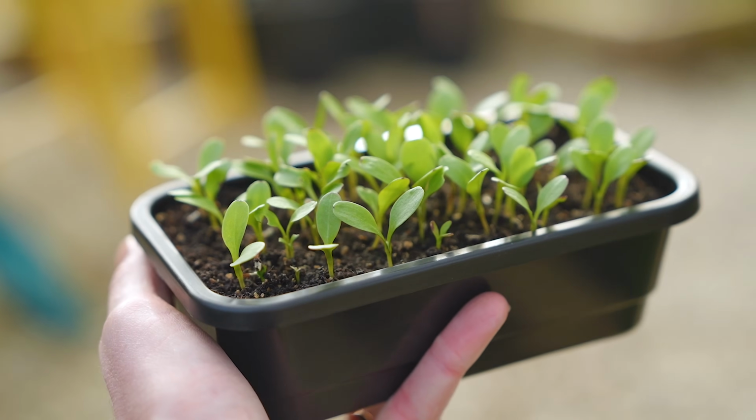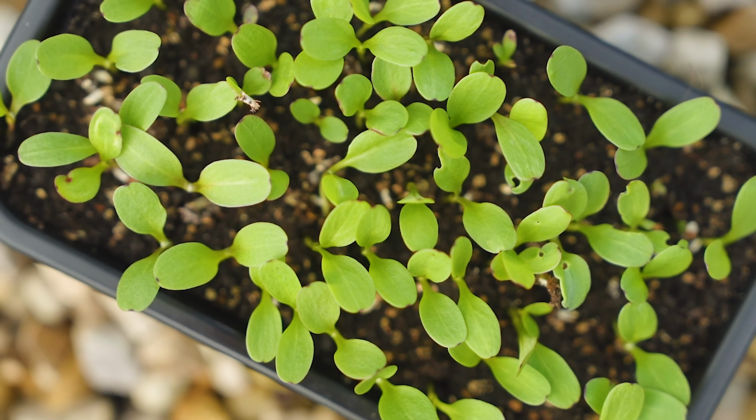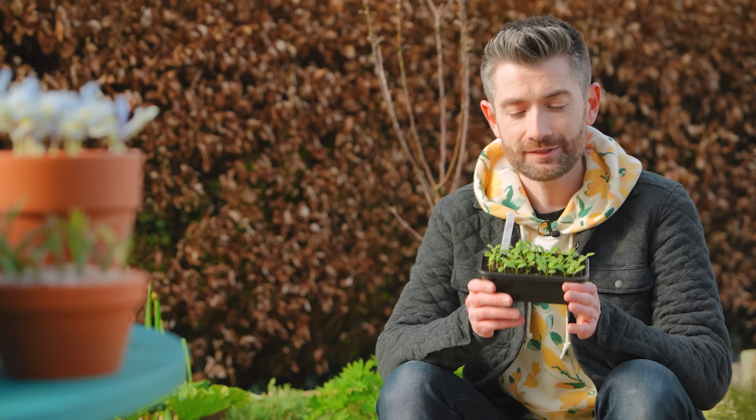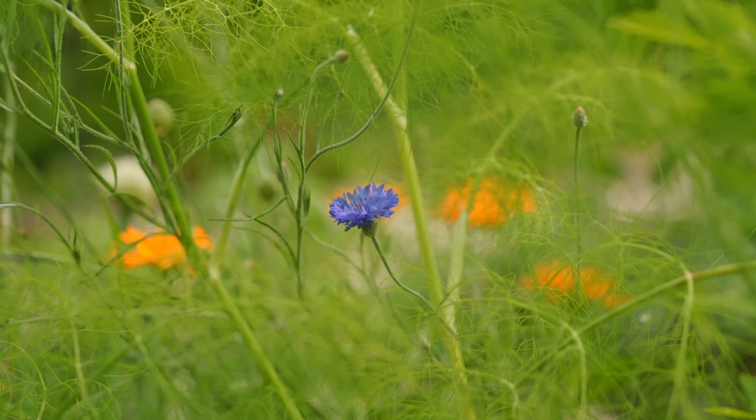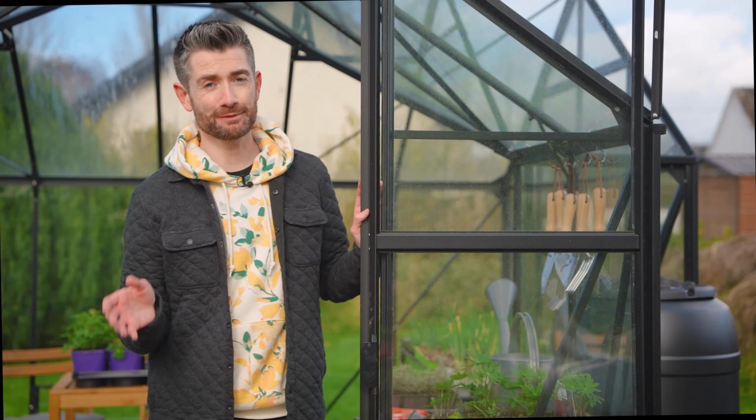So I start mine off in seed trays like this. Then I'm going to prick them out, pot them on into small pots to grow on a little bit before finally planting them out exactly where I want them in the garden. They're such reliable plants to grow from seed. I only got these going about 10 days ago. So if you're in any way nervous about trying to grow something from seed, or it's your first time, these are for you. They're going to boost your confidence, and they're going to boost the colour in your garden, and they're going to boost biodiversity because they're really popular. Give them a go.